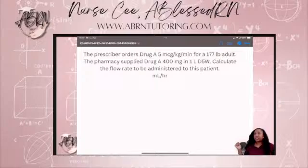The prescriber orders drug A, 5 micrograms per kilogram per minute for a 177-pound adult. The pharmacy supplied drug A, 400 milligrams in 1 liter of D5W. Ooh, this has a lot of conversions in it. Okay, so I do like it. Calculate the flow rate to be administered to this patient, milliliter per hour.